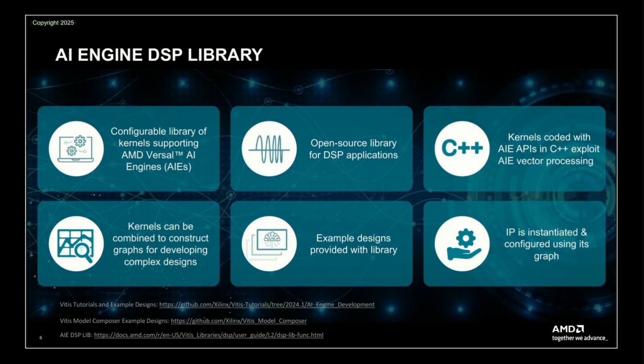Now, when you're using AI engines, one thing about them is that the best possible capability in terms of processing compute performance is when you use a shared mix of AI engine and the programmable logic for the computing. So we'll show something on that in a couple slides here.